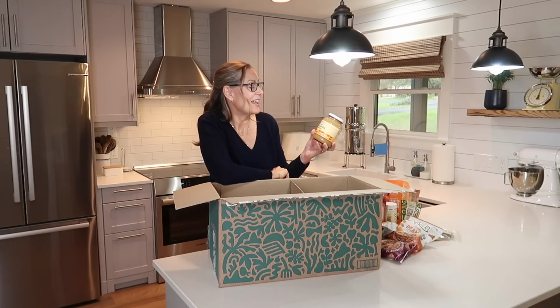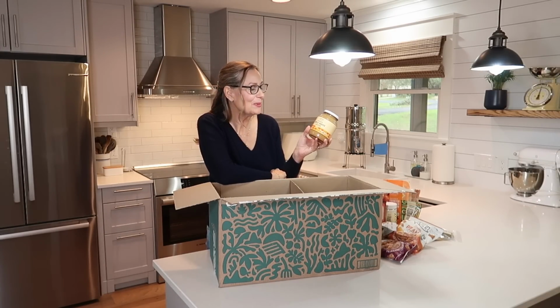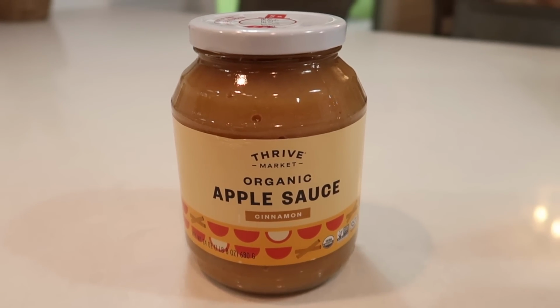Organic applesauce. I've been craving applesauce lately. I just think it's such a great comfort food, and I haven't had time to make my own. So I thought I would give this one a try from Thrive Market, and it's also a really great way to bake if you want to cut down on fat. So every pantry needs some organic applesauce.